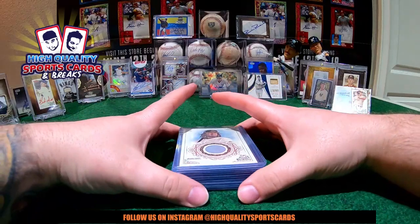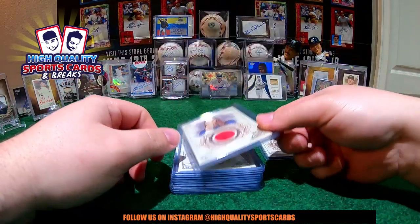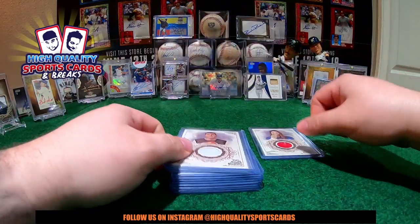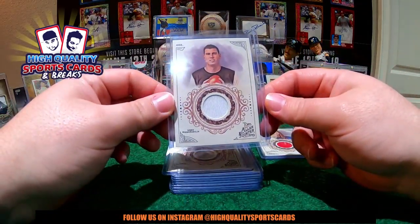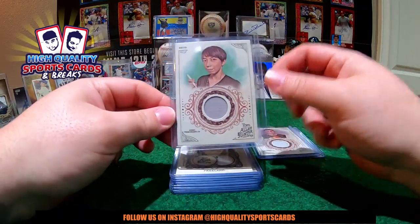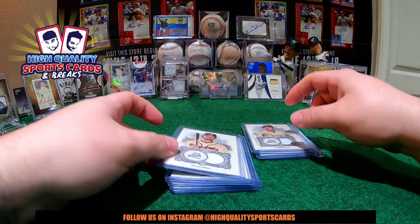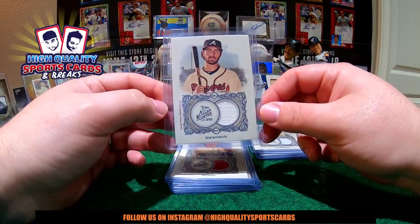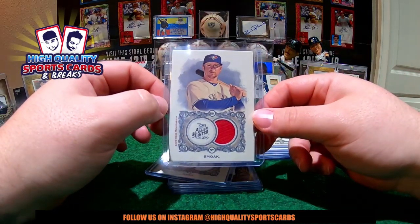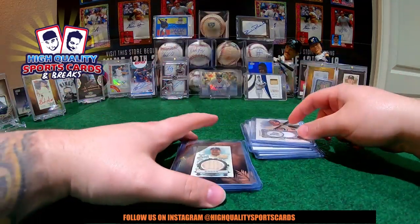All right, so guys, here we go with the hits. We got gray piece of jersey, Josh Bell. Red piece of jersey, Mrs. Knight. I want a date with you. White piece of jersey, Cox. Freeland, nice piece for the Rockies, game use memorabilia. Swanson, beige piece of jersey for the Braves. We got red piece of jersey, Toronto Blue Jays. Cubbies, Razor, white piece of memorabilia.